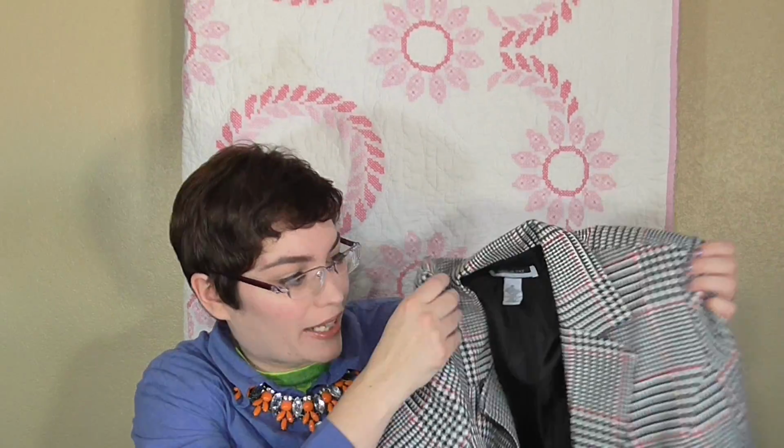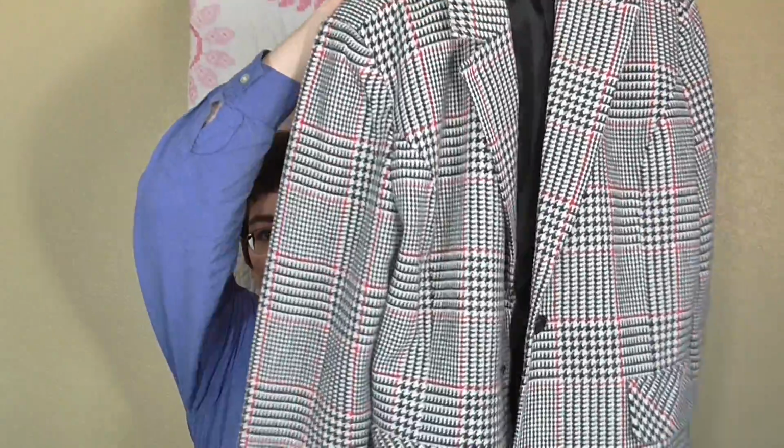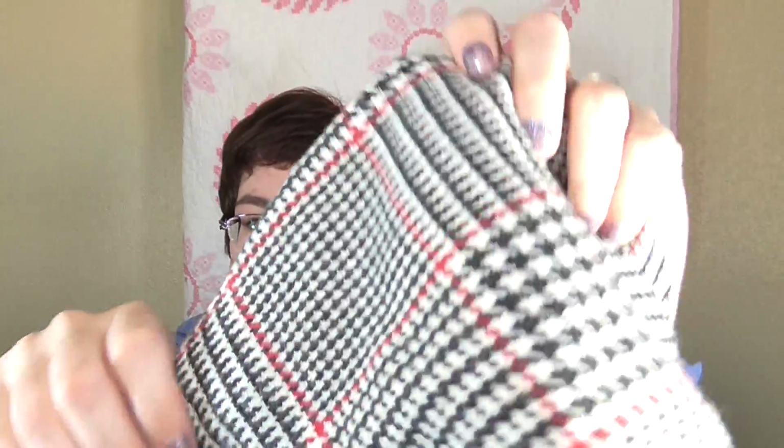And I picked up this jacket recently, and it kind of reminds me of a vintage newscaster, if that makes any sense. But it is actually a loose, baggy kind of jacket, but I think this is going to be really fun to wear, and I love the pattern. I couldn't get over the pattern, so picked that up. I think this was like $2 or $3 as well.